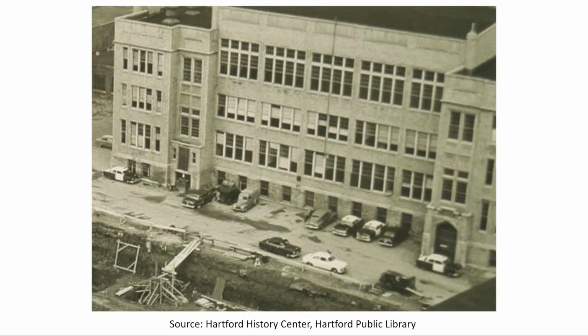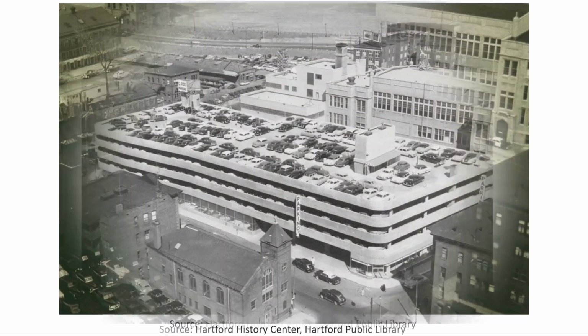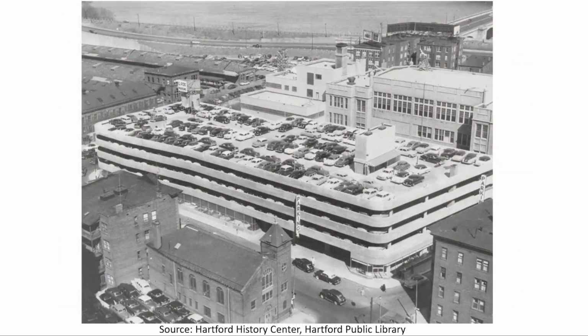police headquarters. When this photograph was taken, circa 1953, work had begun on the site of the old Brown School buildings of 1868 and 1897 to build a parking garage for G. Fox department store. By the time of this photograph, the garage had been completed, and an addition had also been constructed on the Cone Annex, which in 1955 officially became the new police headquarters and city court building.